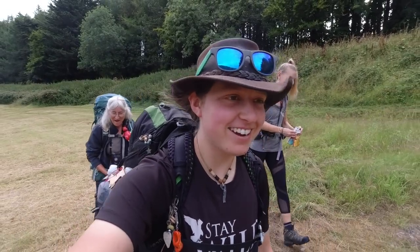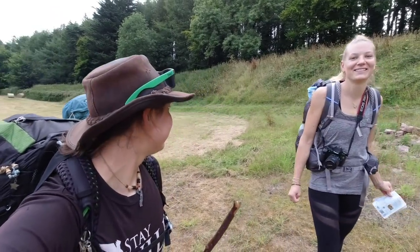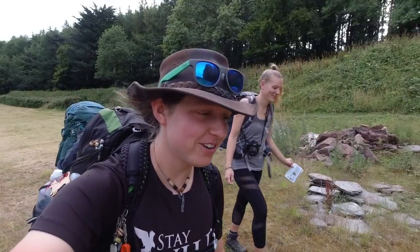Good morning, folks. We are leaving our campsite. See that? Leave no trace. No one even knows we were there. Goodbye, campsite. It's been a good night. And we're heading off onto day 2 on the Coleridge Way.